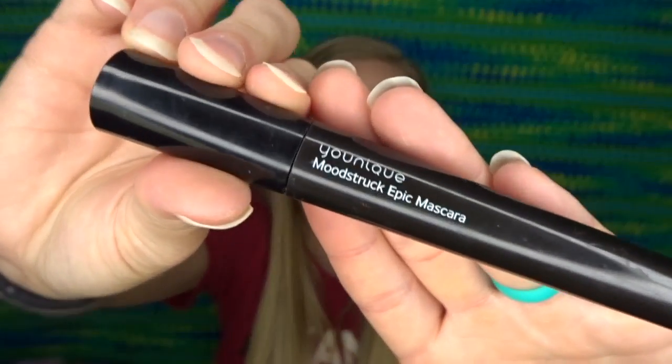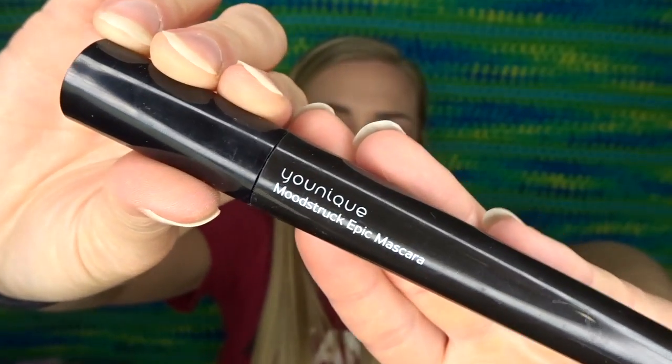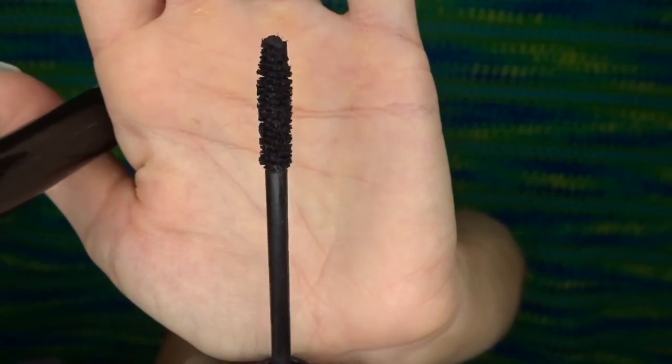Next, I have a mascara that just eventually dried out. So I thought I would throw it away because I'd been using it for months and months and months. This is from Unique. This was the Moodstruck Epic Mascara. This stuff was pretty good. Like I said, I'd been using it for so long and it was just time to say goodbye to it.